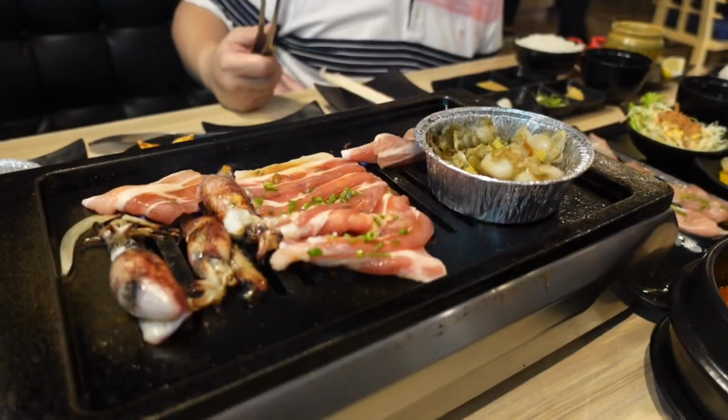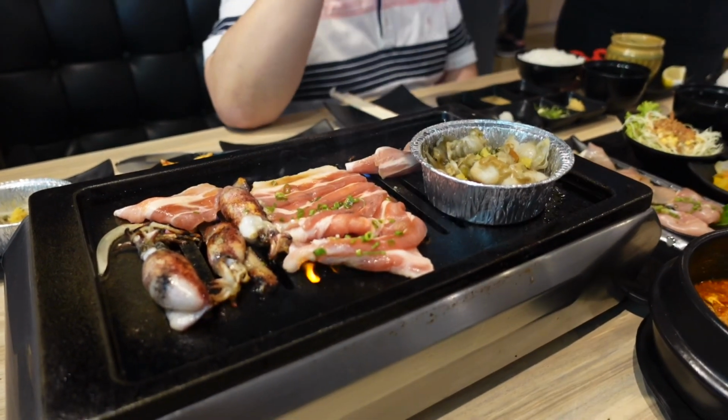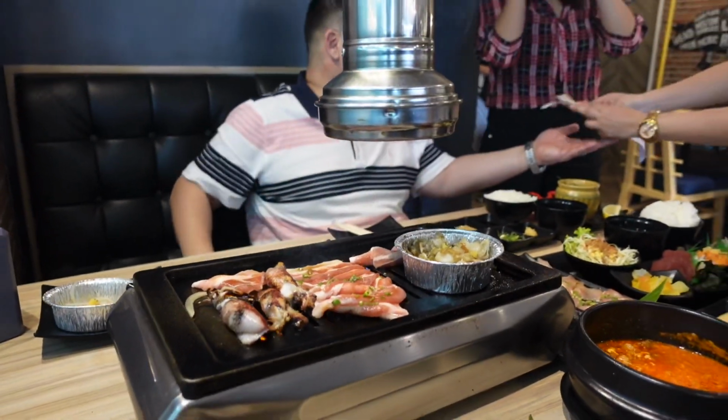Tapos, tamang-tama lang din yung pagkaanghang niya. Not too spicy. Pero, you could feel the spiciness or yung parang kick ng anghang, which is really, really good. And I really, really enjoyed it. Grabe, sarap ng soup na to. Mmm, tingnan niyo, diba? Grabe, mukha talaga siyang masarap na masarap. So, excited na ako. Yum!